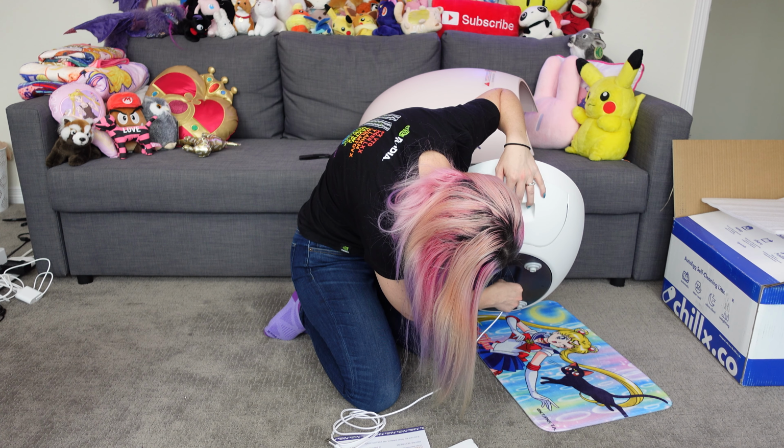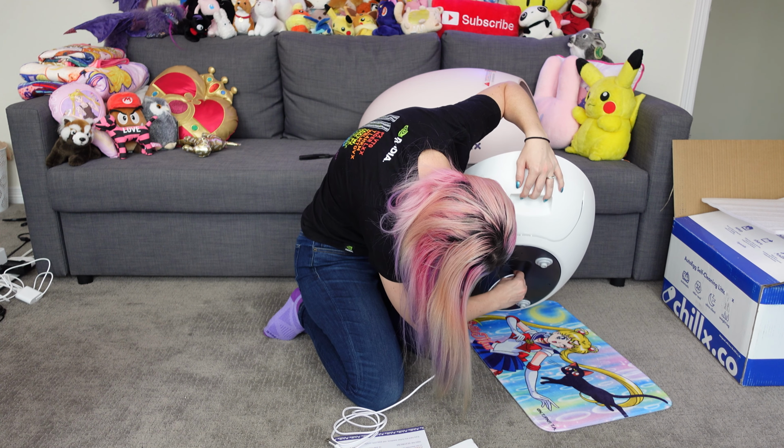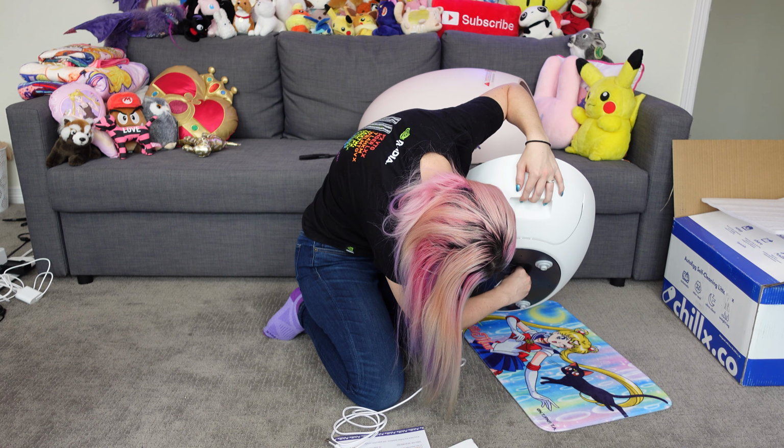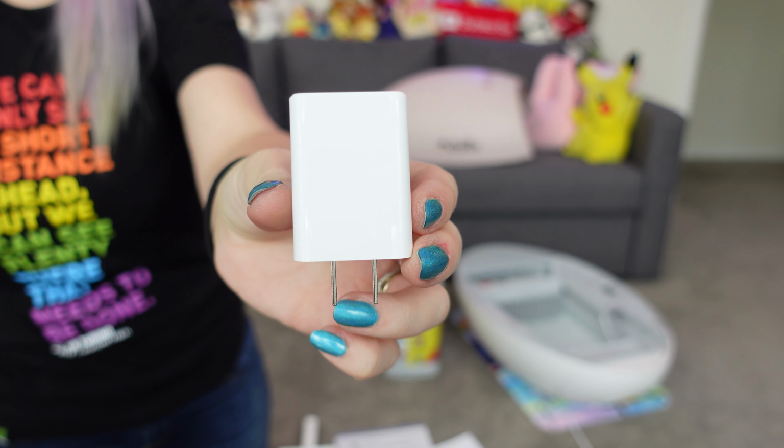Now, this one also has USB-C to USB-A. It has USB-C on the back of the device, and it comes with its own AC power adapter. I do appreciate the fact that it's USB-C compatible because if I lose that cable, I could plug in any other USB-C cable and it would work.